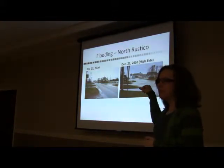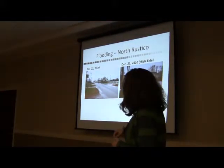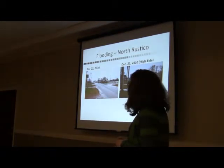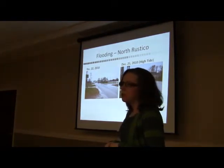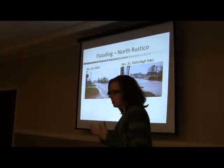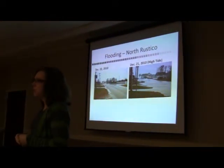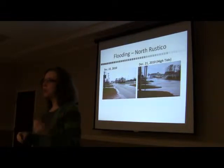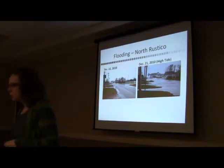They can relate to it because they've experienced flooding in those areas that are shown to be susceptible. So this is in the core near the water, and there was flooding all the way up that road, and other parts of the community as well. This is not necessarily a novel thing for North Rustico. They know that they experienced flooding, and they know where they've seen it before. And when you show them the 2050, it gives them some perspective as to how much worse it could be in comparison to what they've seen before.